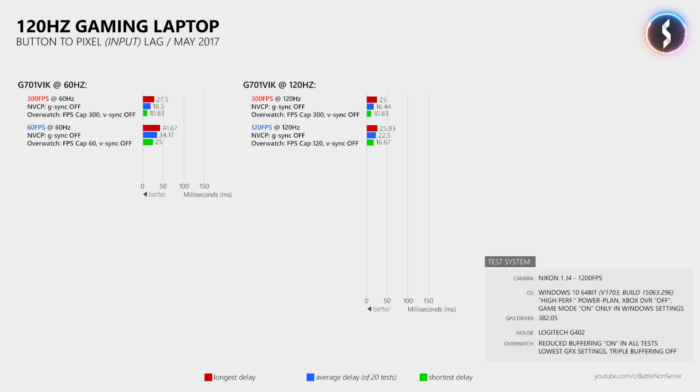However, what we must not forget is that the more frames get displayed per second, the smoother the game feels and aiming becomes more precise. This gameplay experience can hardly be quantified in milliseconds. Everyone who ever played on a display with 120 Hz or more knows how much smoother the game feels on such high refresh rate displays.